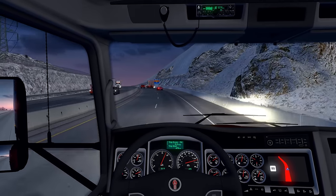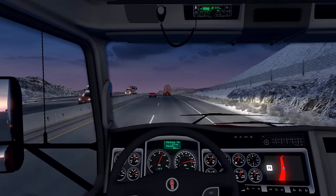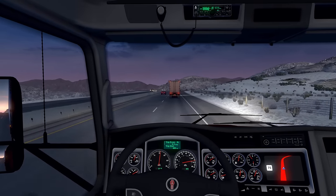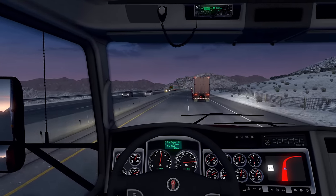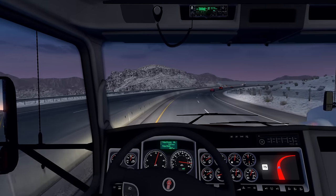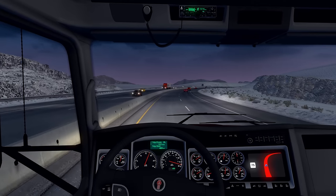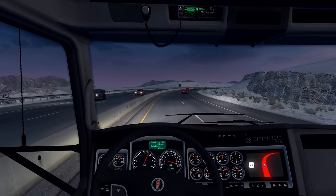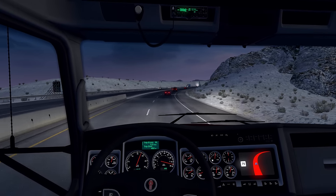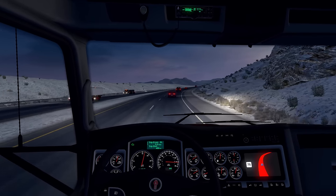Coming up on Arizona. I guess I do still have it turned on. Right on. Man, that just looks amazing. I know I probably said it about 100 times, but man, this weather mod is stinking awesome. And I'm doing almost 85, which is not awesome.